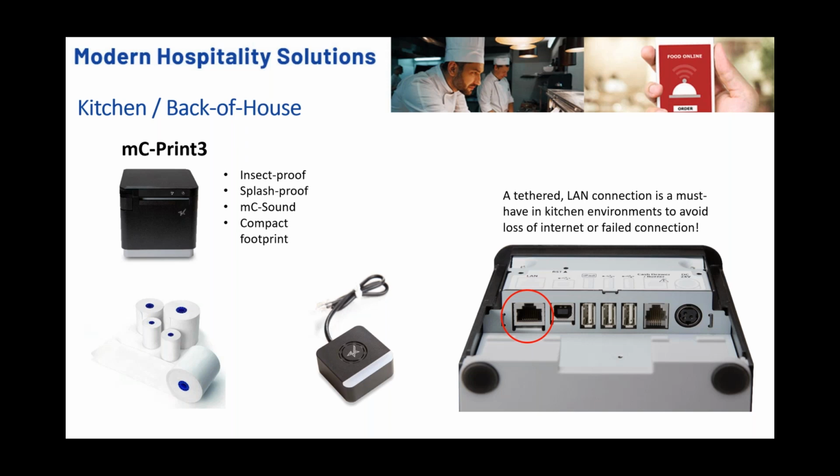A perfect example would be, let's say you're in a kitchen and a takeout order is received. A takeout order can play a specific sound, or let's say at the bar, a drink order is ready. So the bar can print a unique sound alerting the server what is ready, and it also can play another sound if there's an error. So really unique and cool device, the MC Sound.